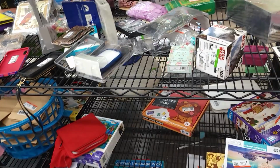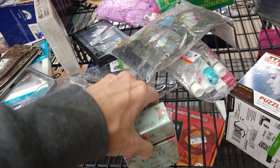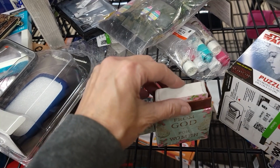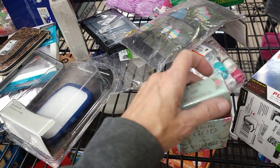Promises from God for women. Are you little cards? What are you? Let's see. Come on. Oh, you opened that way. You are truly a wonderful person. I pray that God will be kind to you and will bless you with peace. Those are kind of sweet. For $1.99, I think I'll grab those.